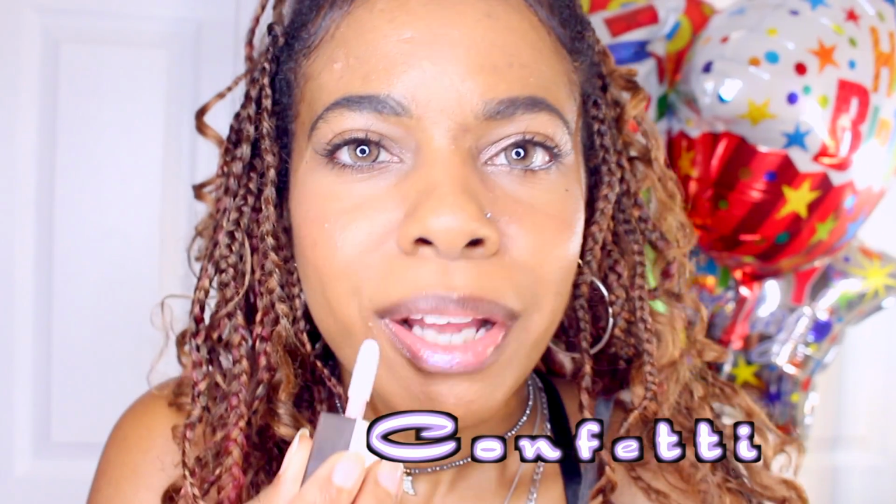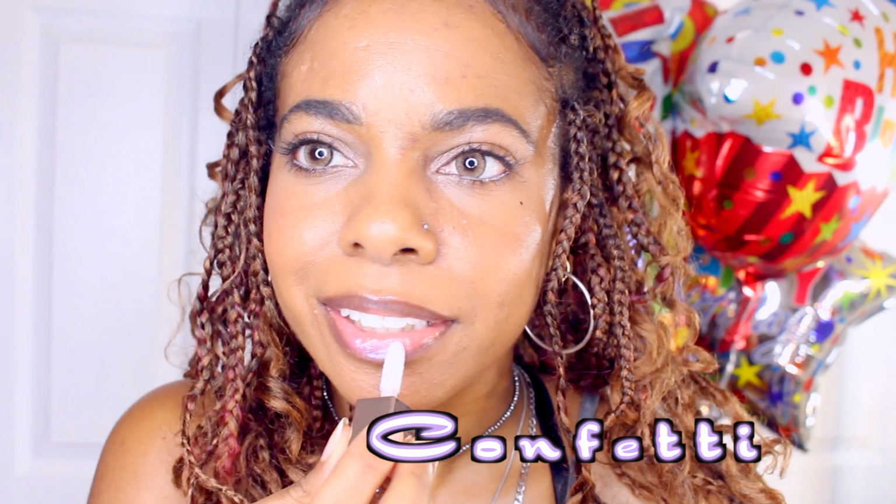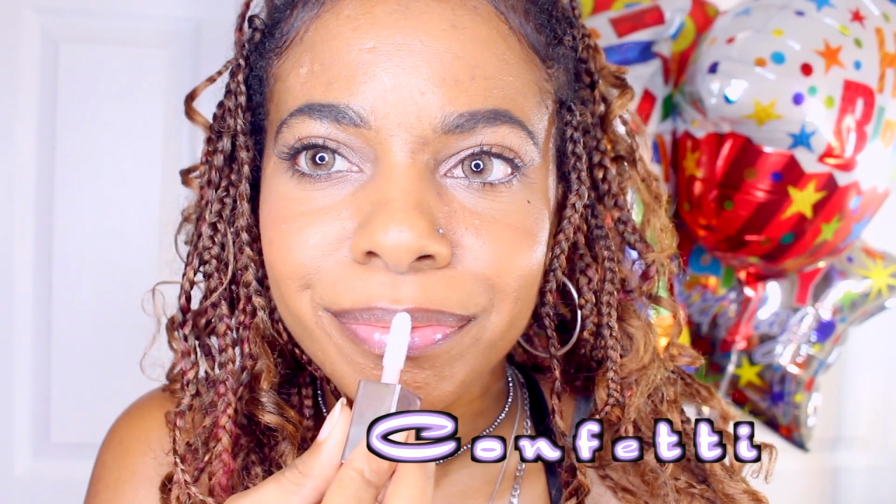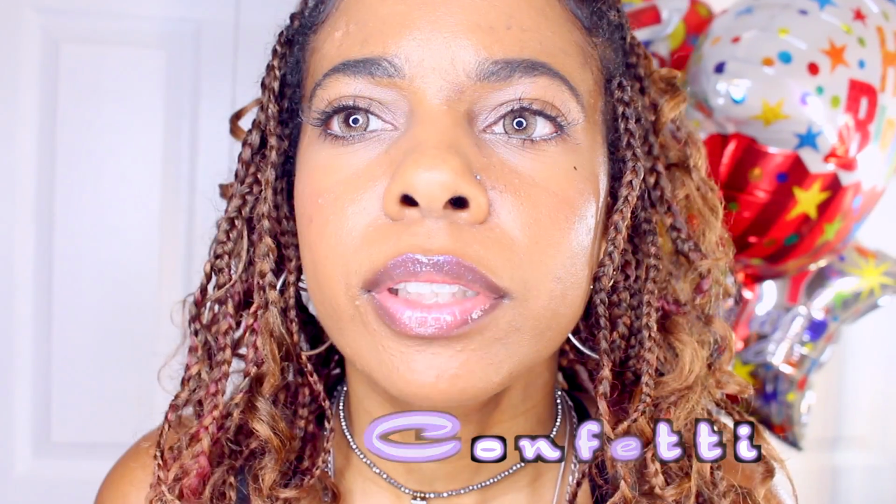It smells good. Might be too much. I might have a lot on, but it has blue and purple shimmers in it, like little sparkles. But it's pretty, right? I would definitely rock this on top of something though. These little blue and purple sparkles.